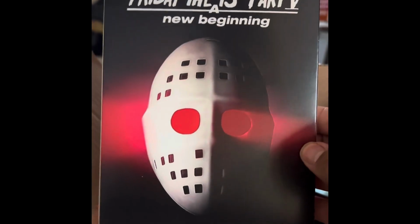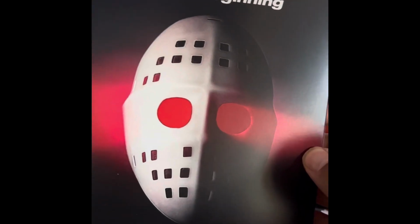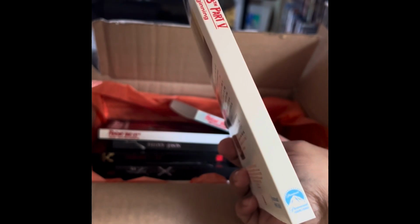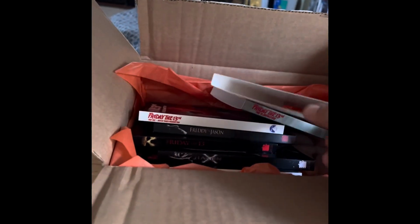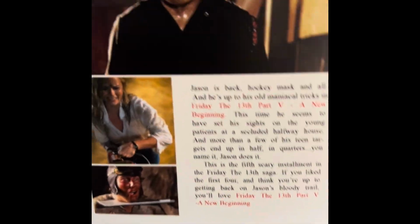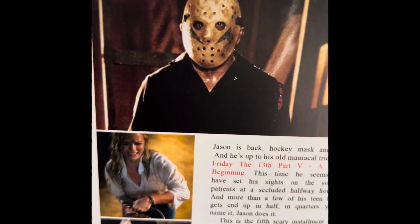I don't know why this box always caught my eye when I was there at Blockbuster, but I love this movie now. It's probably in my top three. Part seven is my favorite. And then I think part six and then part five. I know it's not Jason and it's Roy, spoiler alert, but Roy did a good job as Jason.